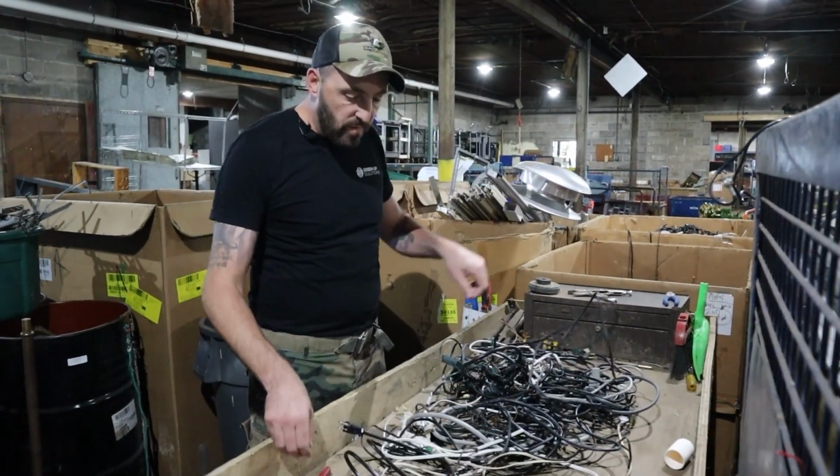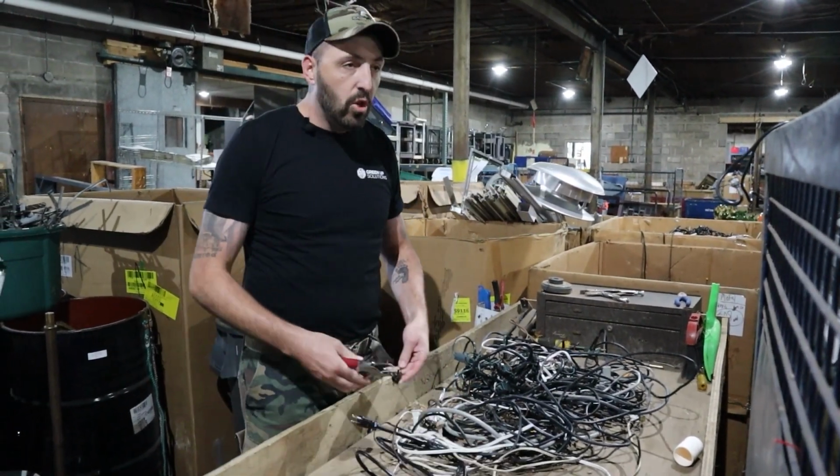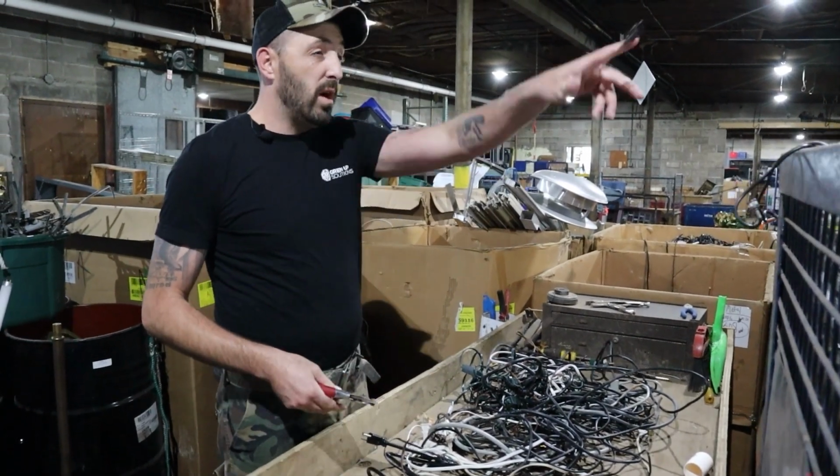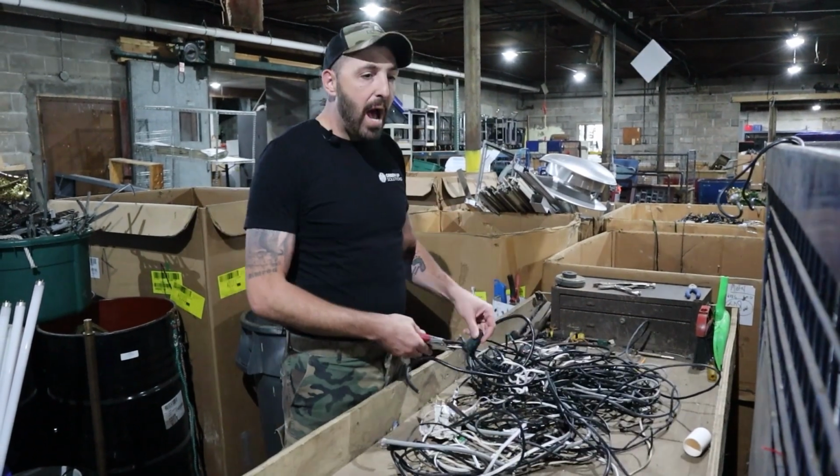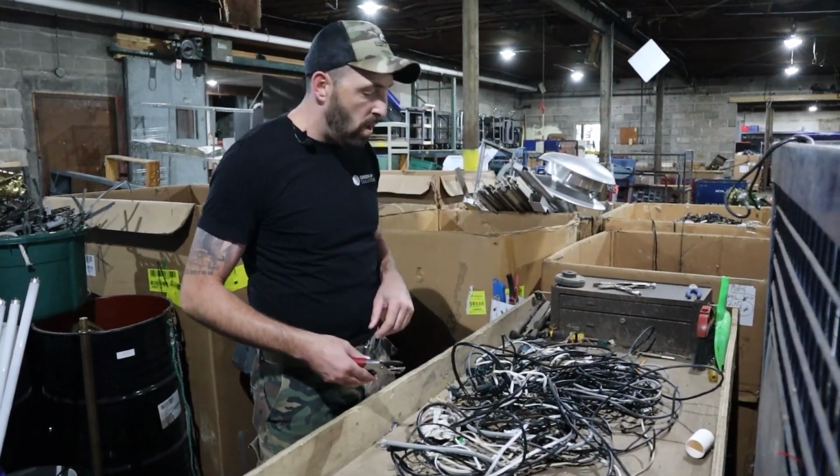With wire, we sort it by 3 different grades, but on the whole, we sort aluminum by 9 different grades. We sort wire by 3 different grades. We sort copper by 3 different grades. We sort stainless by 1 grade.